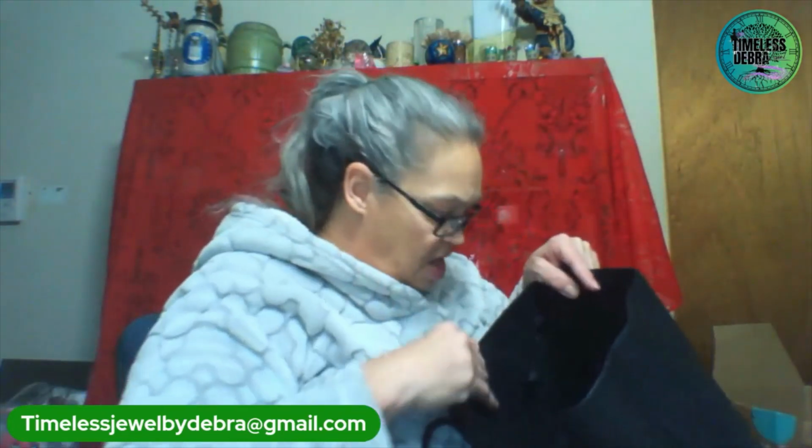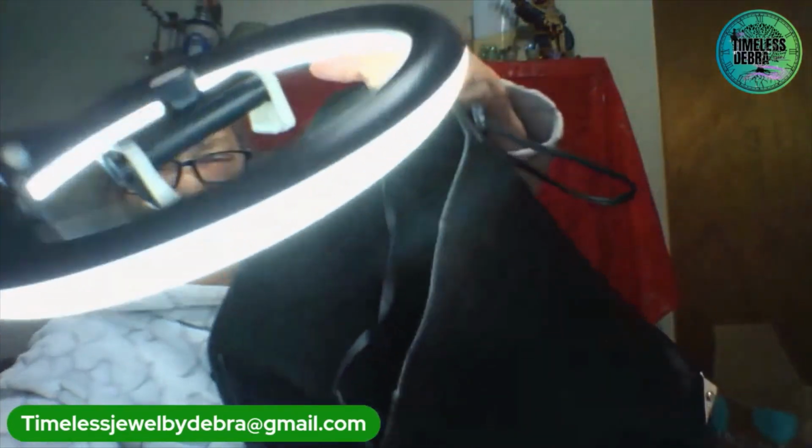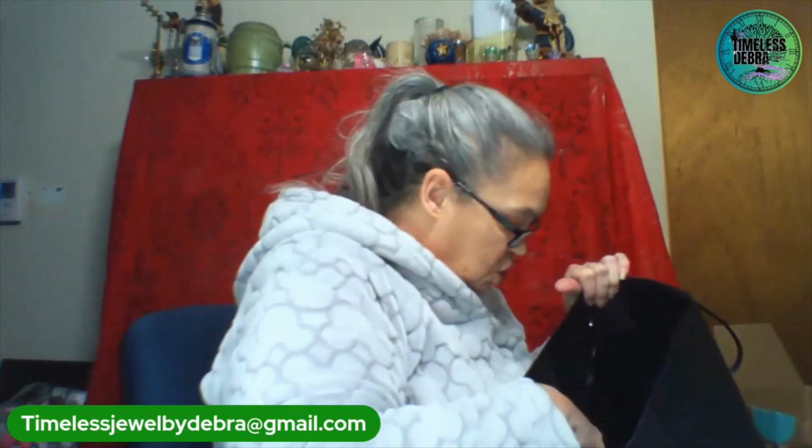It does have its little insert. The inside is good right there. I know it's hard to see with that being dark. Let's see if I pull this light, if you guys can see that. Now, that's not going to work, but it is in good condition. Just needs a little vacuuming out.